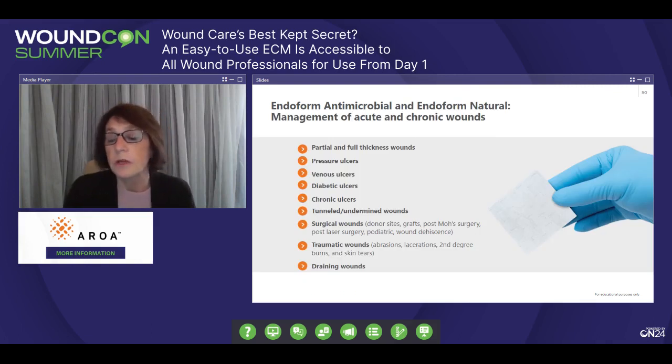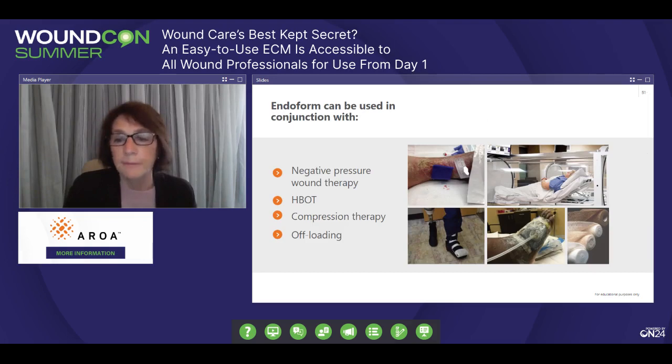So where can you use this? You can use this on pretty much anything. So remember, a lot of places of employment may restrict you from using cellular and tissue-based products just to venous wounds or diabetic foot wounds. This can be used on any partial thickness wound, full thickness wound, surgical wounds, as well as ones that we very commonly see, including venous and diabetic wounds, but also pressure injuries. And we can put it in tunneled wounds, and we can put it in wounds that have undermining, and surgical wounds and traumatic wounds and draining wounds. So really, it has great clinical utility because you can use it pretty much anywhere.